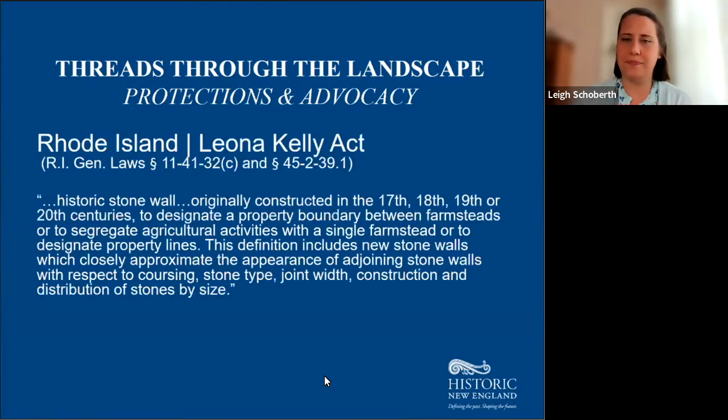In Rhode Island, there's the Leona Kelly Act, which requires that convicted defendants pay restitution at the discretion of judges. So no specific amount is listed here, but it protects 17th through 20th century stone walls that were used as boundaries, and also new stone walls that closely resemble historical stone walls. So even if a wall was rebuilt in the 21st century, but is really harkening back to that dry laid agricultural wall, those also fall into the protection of the Leona Kelly Act.